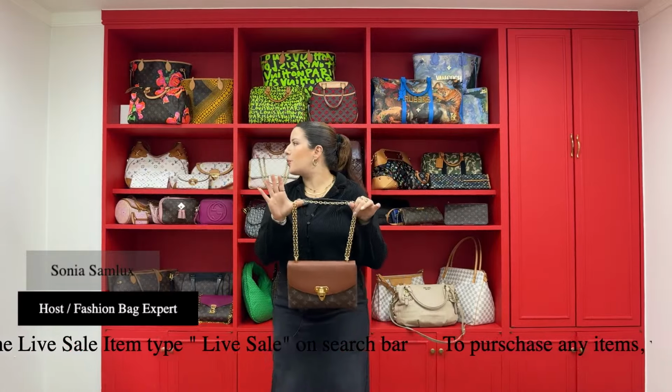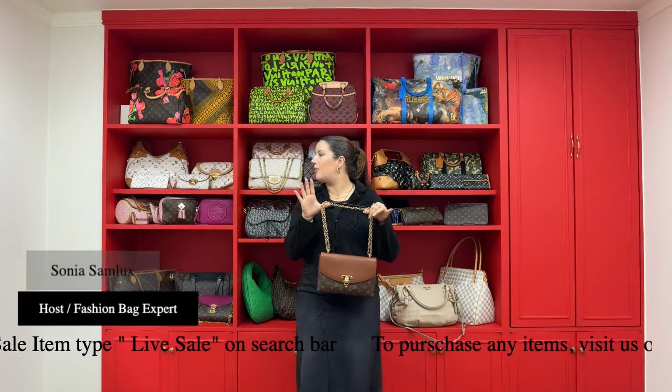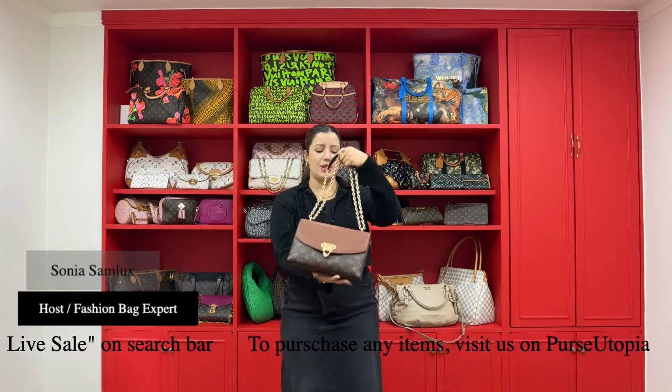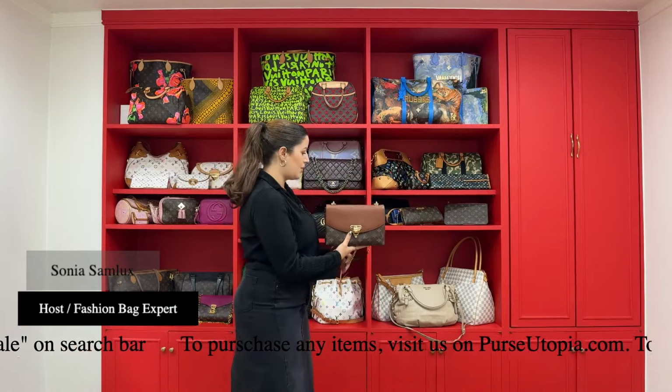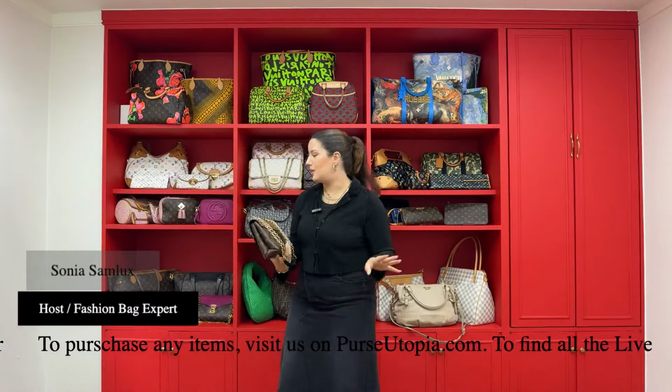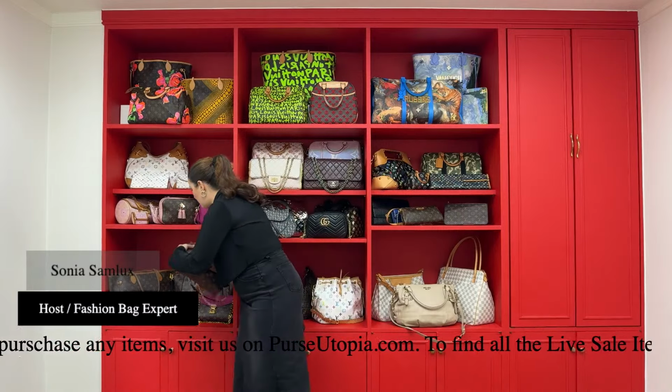And the price is $1,599. So yeah, if you type in Louis Vuitton, you will find this one. I think if you type in chains or just lifestyle, this is actually the easiest way to find it. You will find this.